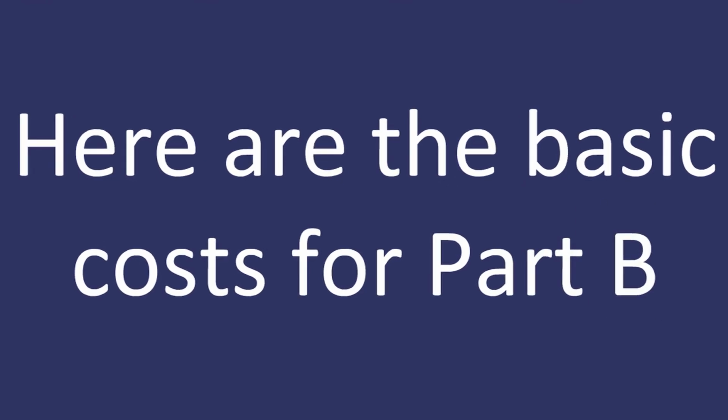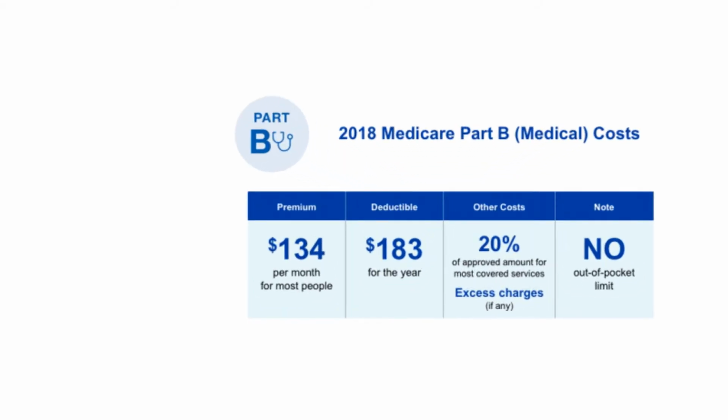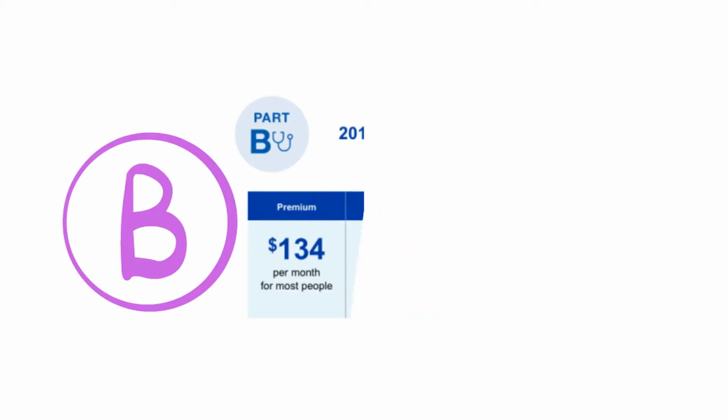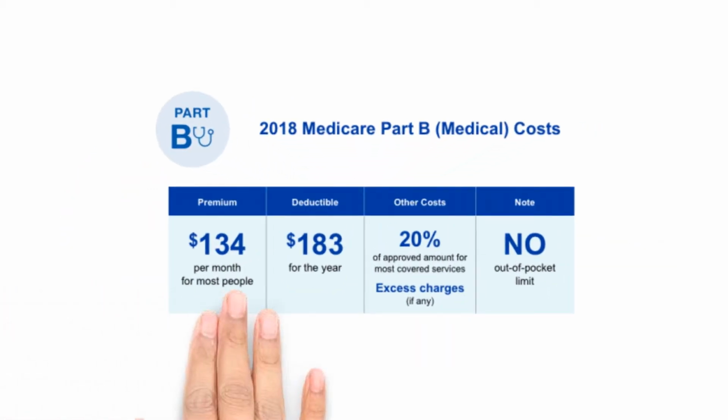Moving on to Part B, there is a monthly premium and an annual deductible for Part B. The costs outlined on this slide are for year 2018. It changes every year and I will try to update it accordingly, as I mentioned. Okay, so as I mentioned, there is an annual Part B deductible. After the deductible is met, you are responsible for 20% of the cost, a coinsurance, for most Part B services.